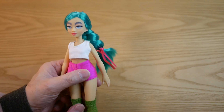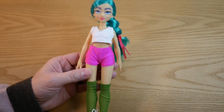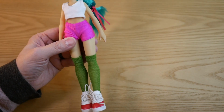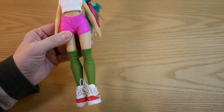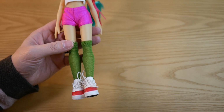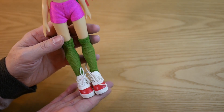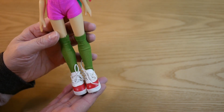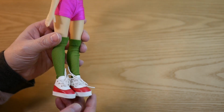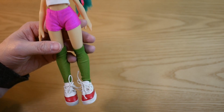And then she's got these shorts in a really hot pink. Obviously on her legs she's got stockings or long socks, in a really nice green colour. And then we have the trainers, or sneakers, at the bottom, which are white with red. And again, these are really nicely made. They've obviously got proper laces and everything on there as well.